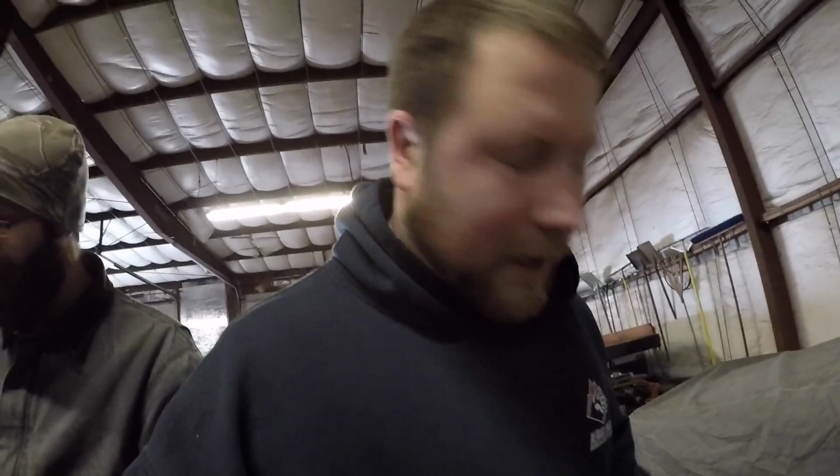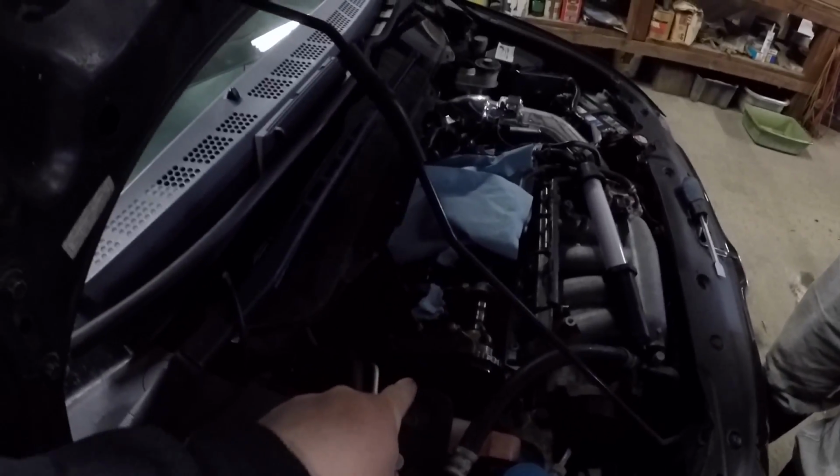So what I got to do now is pretty much take the wheel off our top dead center first, which we're going to do. We're going to get that top dead center.